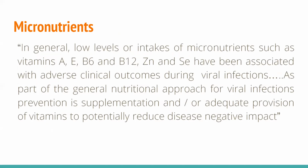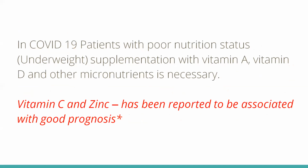Now, there has been a lot of debate on whether we need to provide multivitamin or micronutrient supplementation. But from the recommendation by ASPEN experts, as you can see there, they are saying that micronutrients play a very important, critical role in mitigating the adverse effects of viral infection. And therefore, on these grounds, it's recommended, if the patient is underweight, to provide vitamin A and vitamin D and other micronutrients that may be deemed necessary.